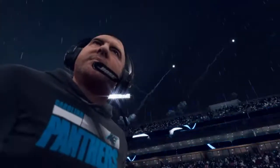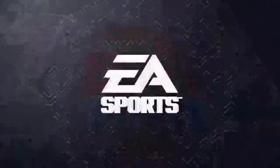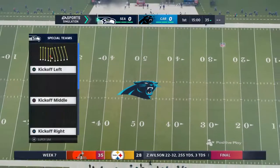Tonight, from Bank of America Stadium in Charlotte, North Carolina.